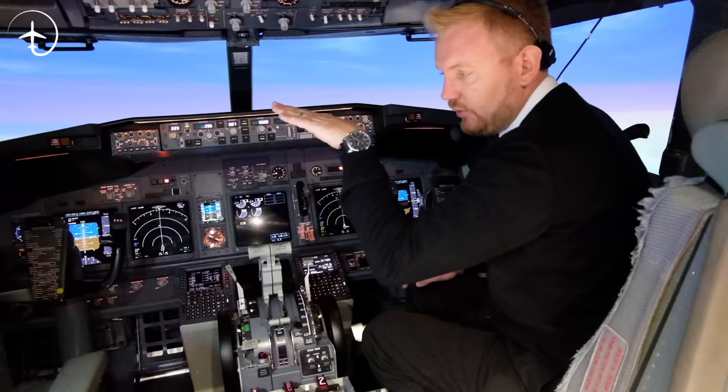So right now, we are getting localizer capture. As I was saying, the aircraft is now turning. It might feel quite violent. You do not have to be afraid. This is completely normal. Now, the aircraft is tracking the localizer, okay? Back at 170 knots, the aircraft is turning now straight towards the runway, and we're getting closer to a landing position.